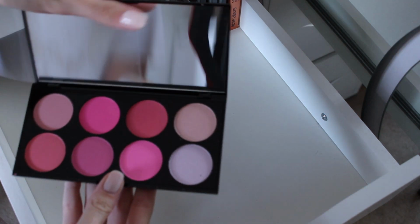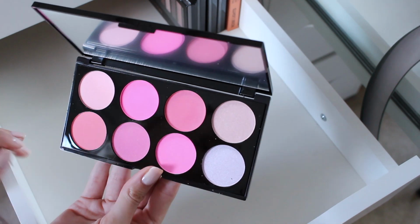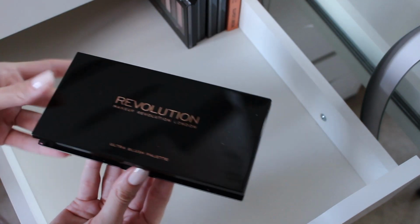We're not doing too well on the palettes so far, but I knew this was going to be a really hard one for me. I've got a blush palette from Makeup Revolution. The thing is, I don't have many blush palettes, so that's why it always makes me want to keep the ones that I do have. Oh, wow. I want to pass this along. The only shade that I like is this one, and perhaps maybe the highlighter, but as it's untouched, I will just leave it for whoever I pass this on to play with.